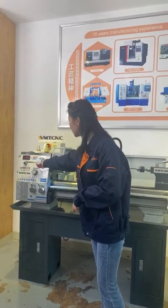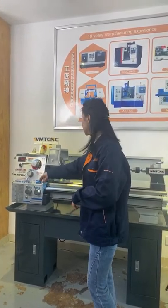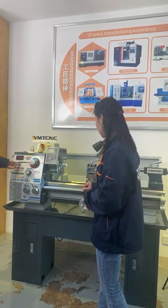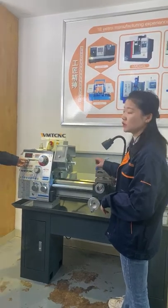Downward speed ratio 400 to 780 rpm. What's the engine speed range? You can see also the machine is very large.